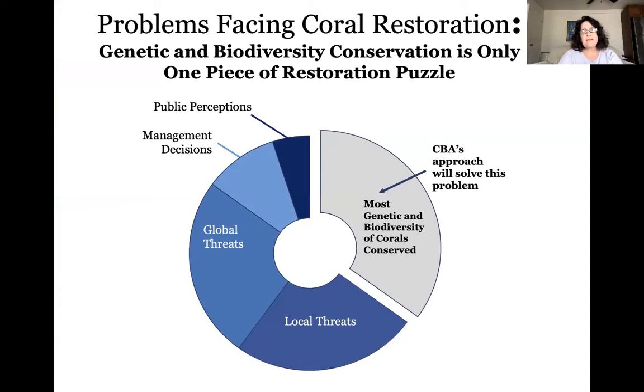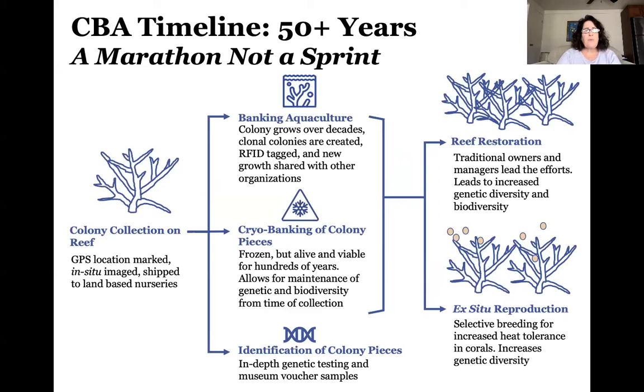However, the problems facing coral restoration are many. It's not just the maintenance of the genetic and biodiversity of corals. There are other aspects we need to consider, such as public perceptions, management decisions, and global and local threats, which all impact how readily we can use our corals to restore coral reefs. However, we consider this a marathon and not a sprint. And all of our Coral Biobank Alliance members have agreed to a 50-plus year engagement.